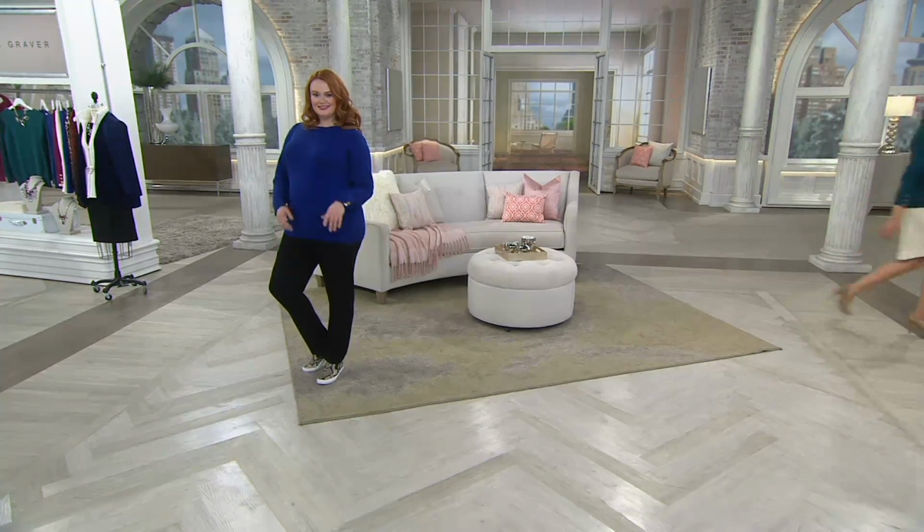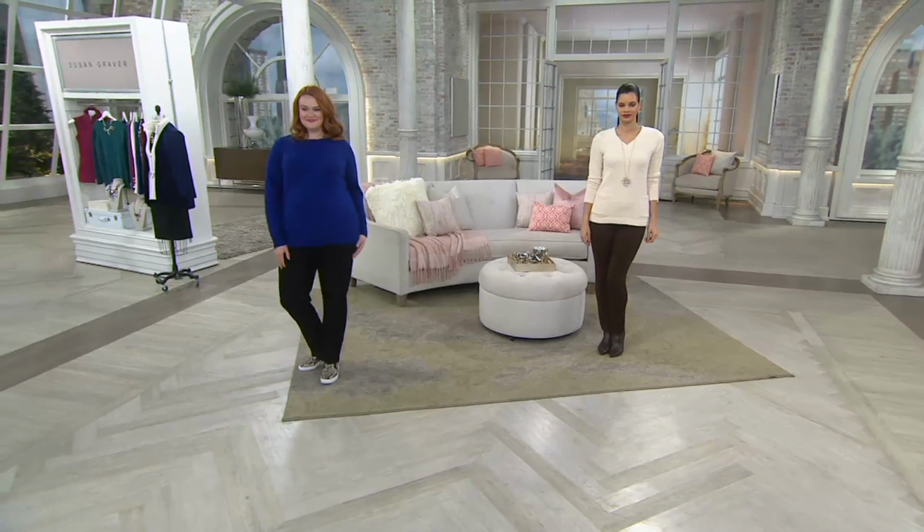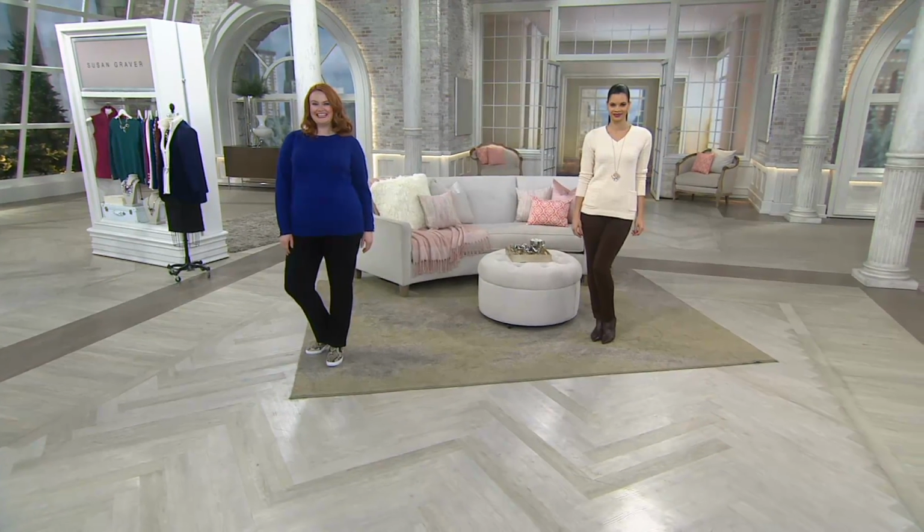Well, we're going to ask Jess to stay with us because she's got the right idea. She's nice and comfortable, ready for a big day of football tomorrow. This is our Susan Graver Weekend Brush Back.